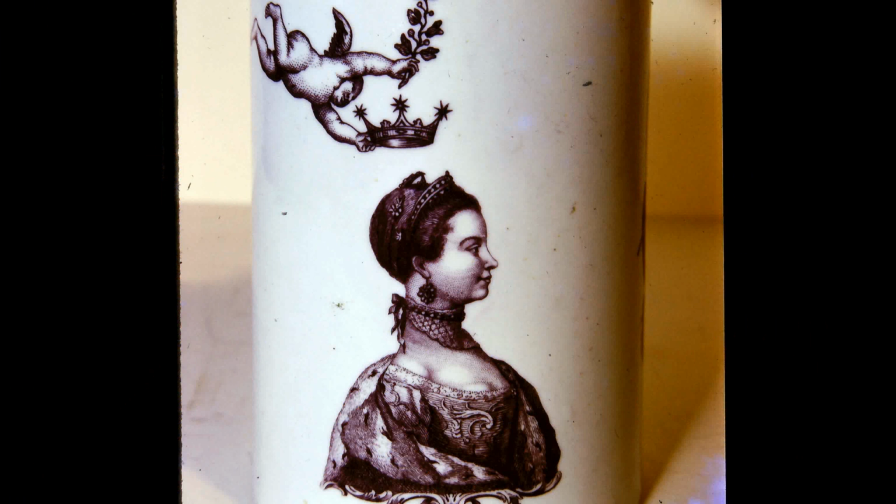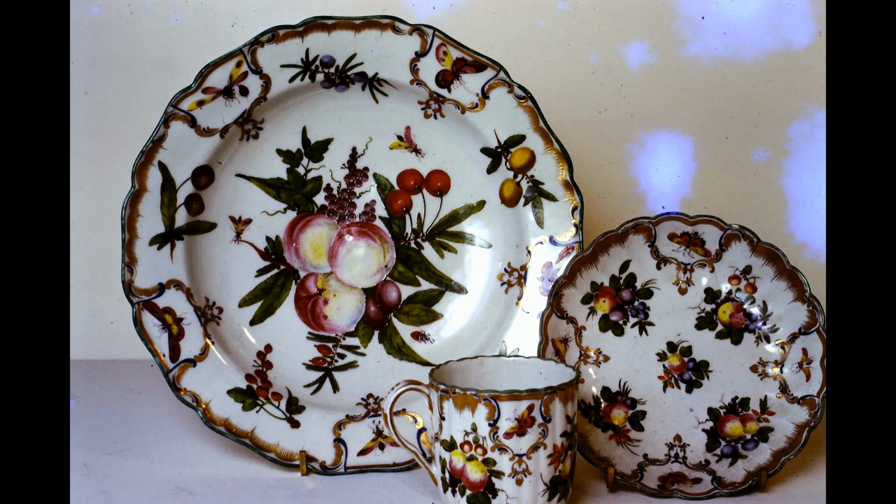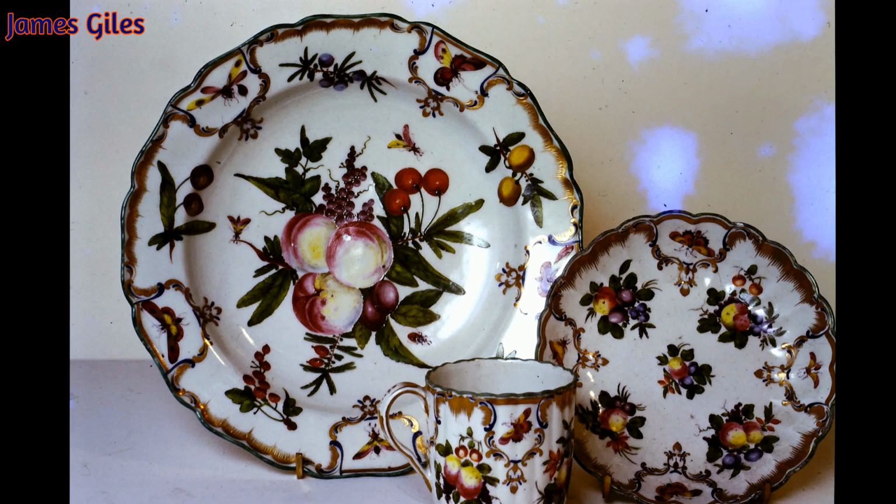This beautiful transfer printed design on a mug is of Queen Charlotte, the wife of George III. This is a transfer print by Worcester's foremost printmaker, Robert Hancock. This lovely trio is part of a Worcester service made for the Duke of Gloucester. It shows the incredible example of fruit painting by the outside decoration workshop of James Giles in London.